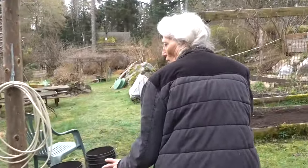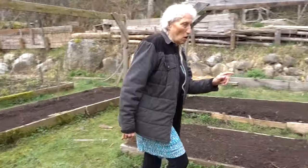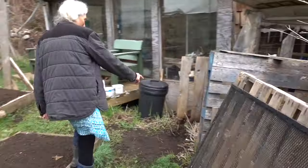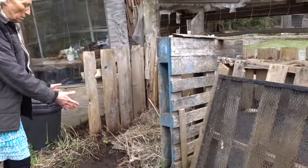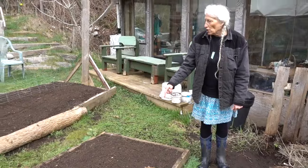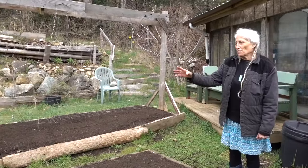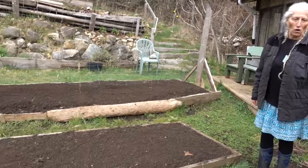These buckets were all full of compost. I just finished sifting and emptying the first compost bin right here. And we've already put more compost in, but this is completely emptied. Every bed got 2 buckets of compost added to it and turned over, and we just did this yesterday, so it was a lot of work.